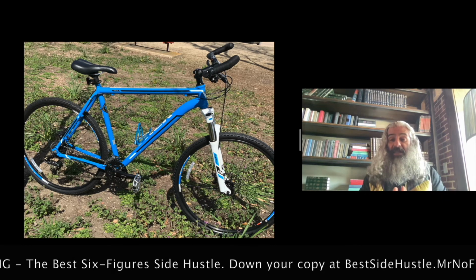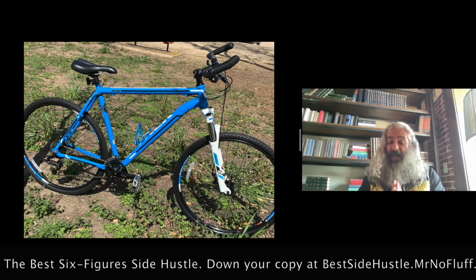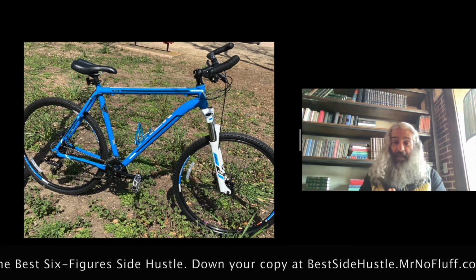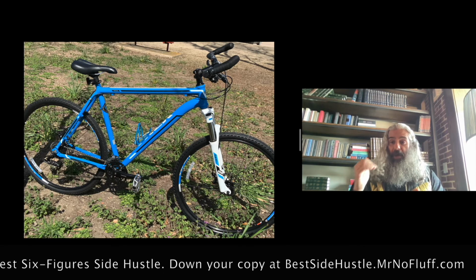The reason I didn't sell it at the market is because there are so many other people doing the same thing. They're selling their property at the market. The reason I sold my bicycle at a discount is because I wanted to have multiple offers. I want to have multiple buyers that are ready to buy this property.